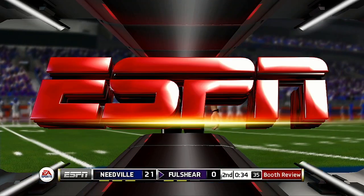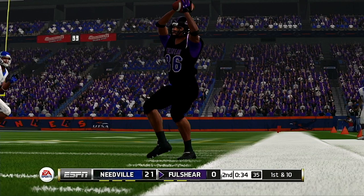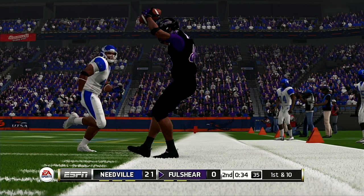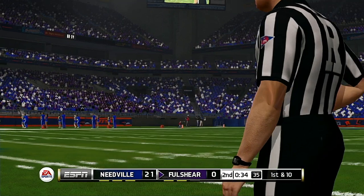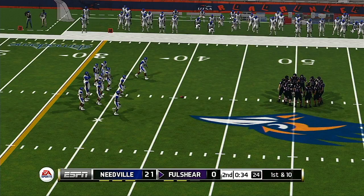Ball on the 41. So the referee initially calls it a catch, but we'll get a second look here and determine if he was in bounds when he hauled it in. And that play happened so fast that it was very tough to tell if he was able to get a foot down or not. After the review of the play, the ruling on the field stands. So after some discussion, the call on the field stands.